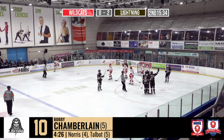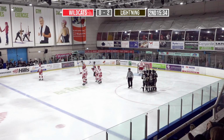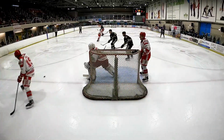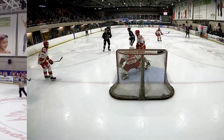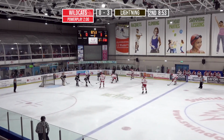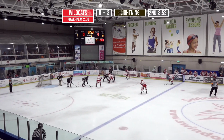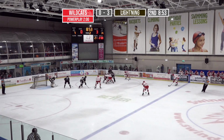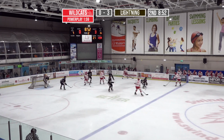All that is just caused by a relentless forecheck by Milton Keynes. Just circling the play. When a defenseman thinks he's got space, another Milton Keynes player jumps on top of him. Huge power play for the Wildcats at the moment. They got to grab one here, just break up the momentum for Milton Keynes, as they're in a great rhythm at the moment. Back across to Jones.